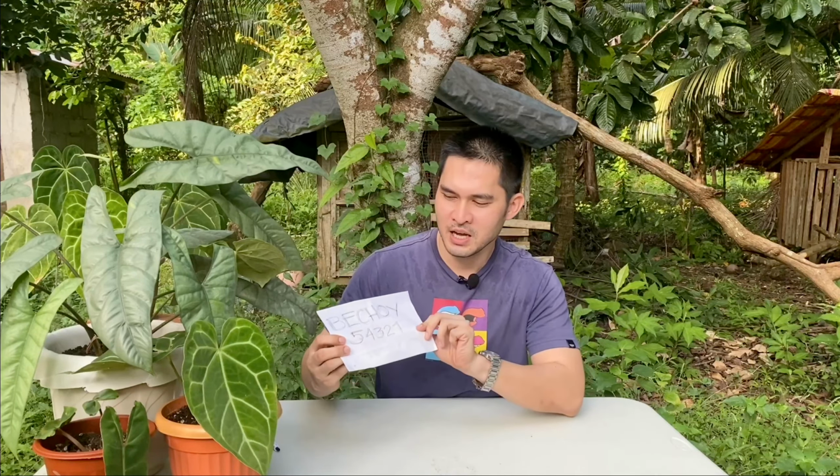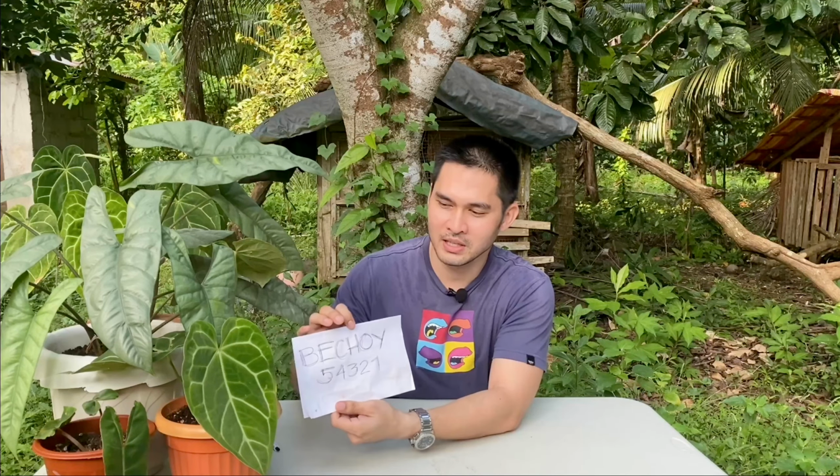So let's just make an example here. I'm writing here BECHOY 54321, and then we ask the seller to have a picture or a video taken together with the plant that you are interested with. So if I want this anthurium, we ask the seller to write in a piece of paper this code, and then hingi tayo ng video or picture together with it.